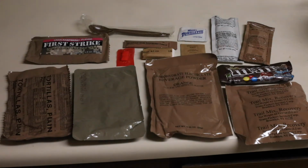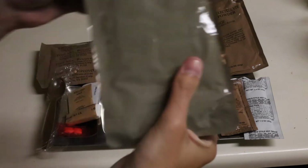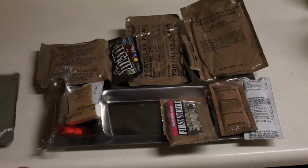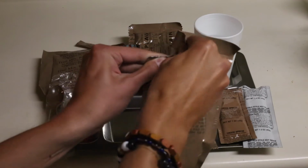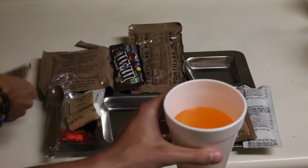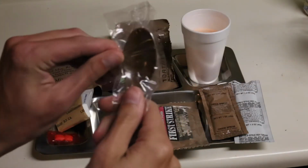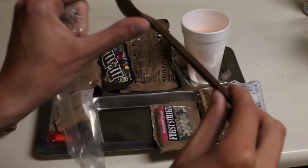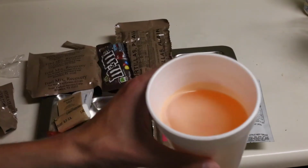Alright. Well, that's looking pretty good. So let's get this out onto a tray. Nice, okay. So we're gonna be starting off with our chicken chunks. Gonna need to boil this in some water here. It's heating up right over there. Throw that in a second. Anyway, while we're waiting for that chicken to cook, I'm gonna crack open this beverage powder here. Pour that in there. Wow, that's very orange. Crack open our MRE spoon. Pretty standard issue. It's a pretty good spoon. That's a pretty good spoon if you ask me. It's got a little bit of a film on it.